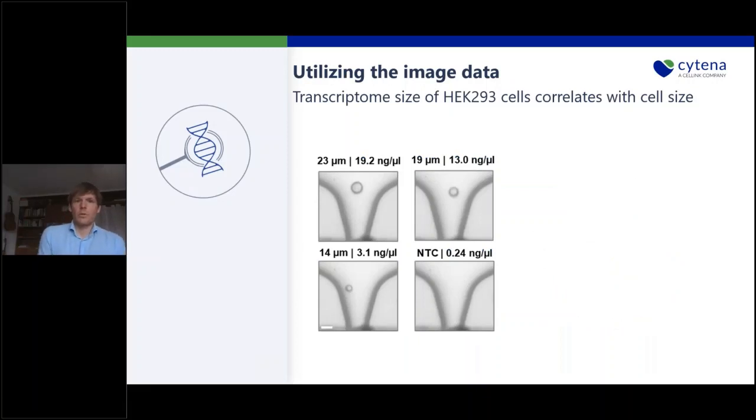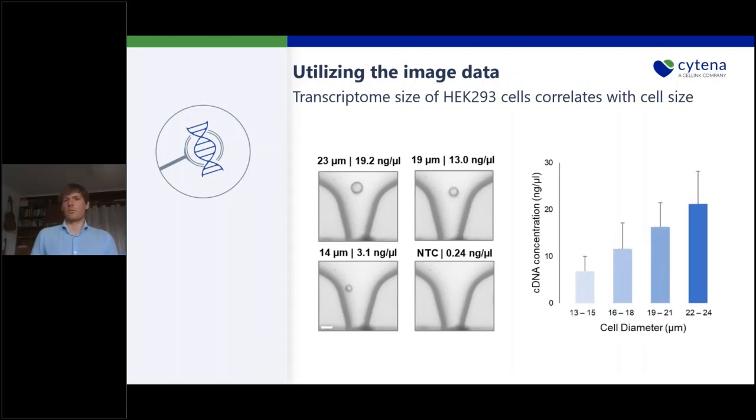One thing that you can do with the images that we obtain from the F.SIGHT is to link them to the data generated throughout the assay or the final sequencing data. Here we looked at the cell size as determined by the F.SIGHT versus the cDNA yield after the amplification reaction. It's quite nice to see that there's indeed a good correlation between cell size and transcript abundance. For the analysis of more heterogeneous samples, this might be a helpful tool to improve normalization or clustering.